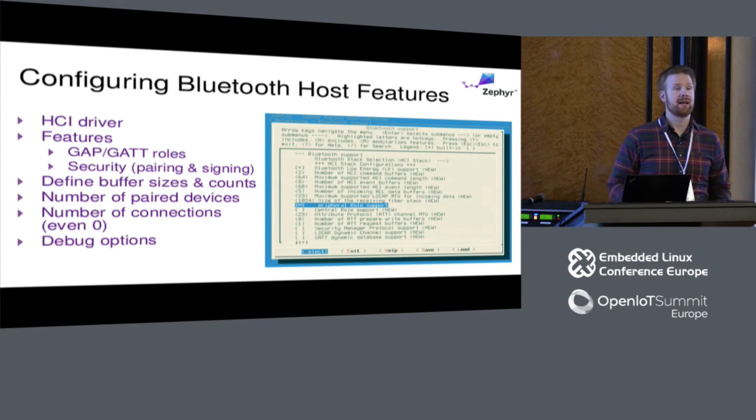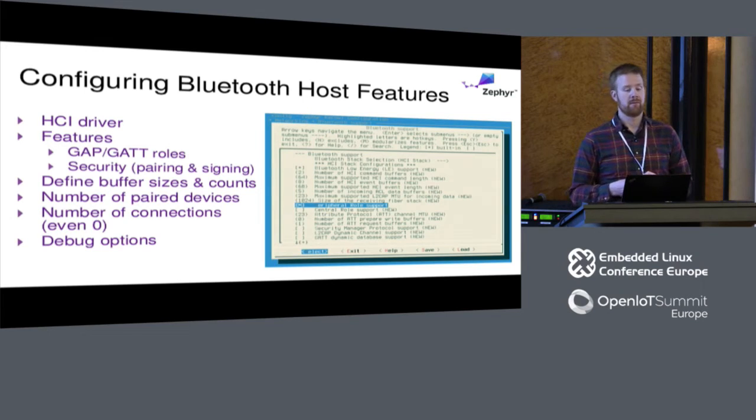You can specify the exact number of buffers for your needs, how big the buffers need to be depending on the protocol that you're using. Since Zephyr doesn't have dynamic memory allocation, it's good to be able to specify all of this at build time, because then you're not taking any more space than your actual use cases require.